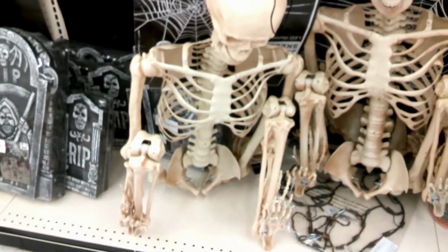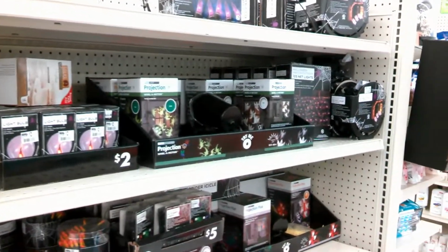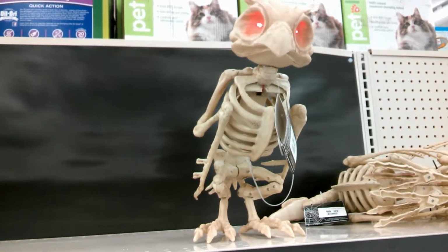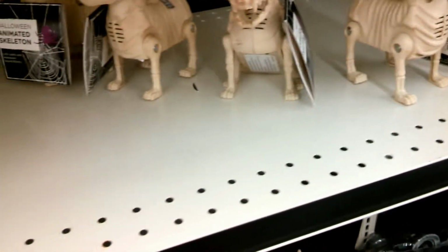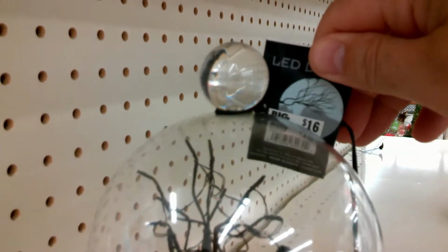Last year, half price. Actually, last time we got them for $10 or $20 or $50. Full size skeleton. Various lighting things. Too animated there. This is also a cat. $16.